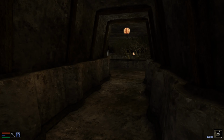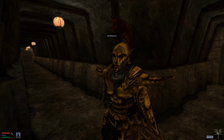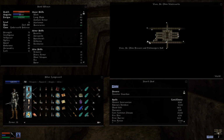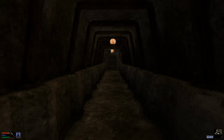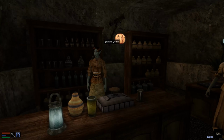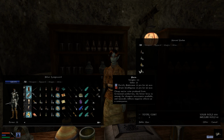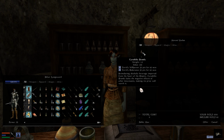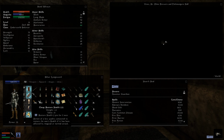I need to leave. That Proplon has to be somewhere. Olm's Brewers, Fishmonger's Hall, Miner's Hall. It's been ages since I've been here. This is a poor area. Hello. Let's see what you have to sell. Ooh. I forgot I had brandy on me. I think I'll drink some right now, after what I've been through.